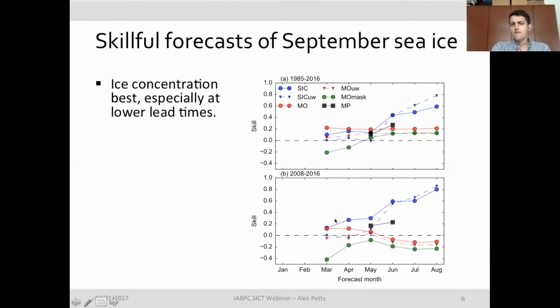If we pick the blue line here with the circles, that's the sea ice concentration based forecast. We can see they're all positive from March onwards even, and they really get better over time. So we see the sharp increase in the skill of our forecasts from May to June. The black squares indicate the melt pond forecast skill. So we can see that just using that simple metric of sea ice concentration, which we've had available to us for a while now, we can produce more accurate forecasts than the melt pond model.